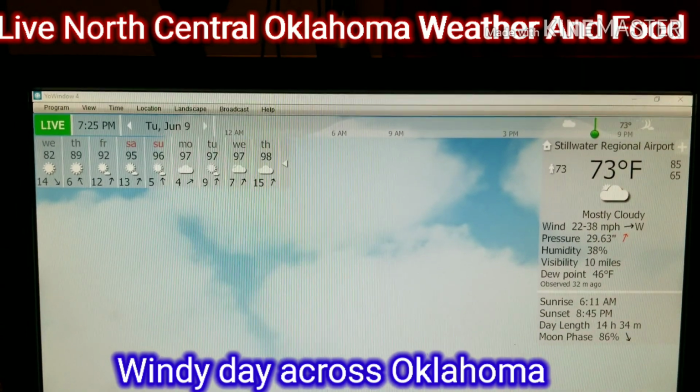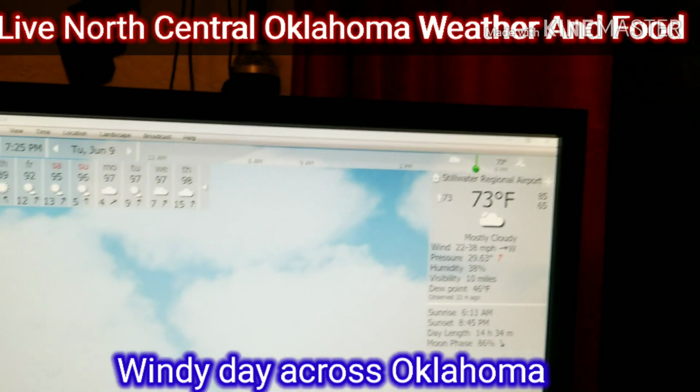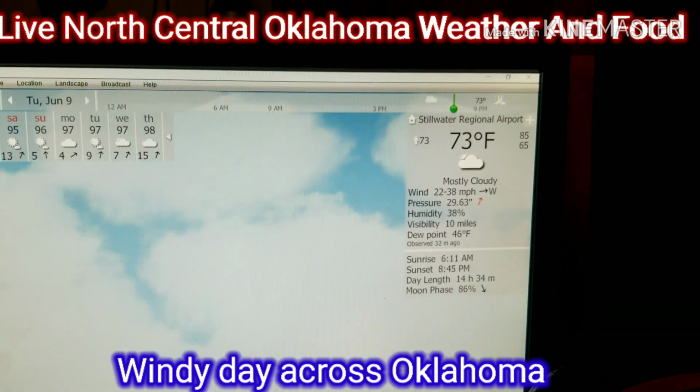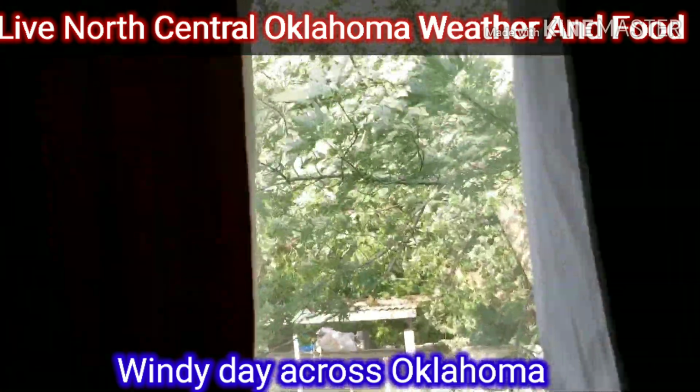22 to 38 miles per hour from the west. So we're gonna continue watching this as the wind. Here's the view out of the window of the studio.